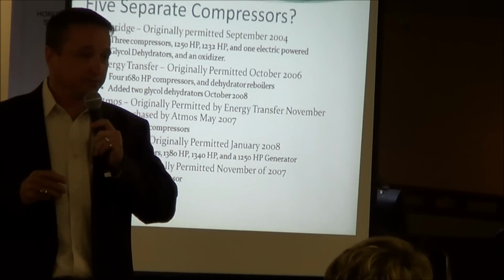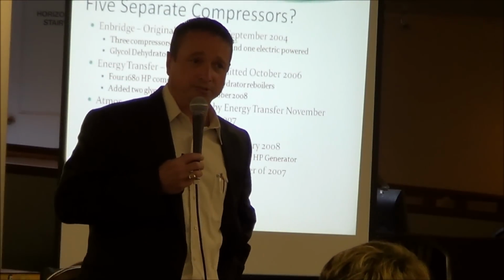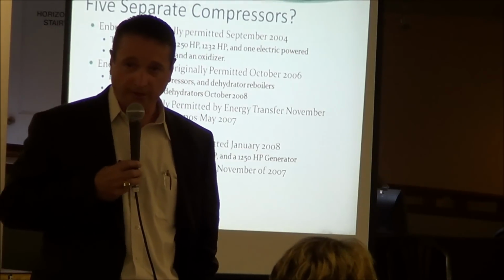So each one of these were permitted under permit by rule. When I told the state regulatory agencies about this, they had no idea that they had permitted these 5 sites right next to one another.